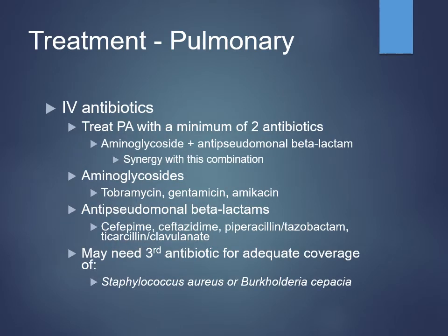So looking at IV antibiotics, typically you want to start off, remember we don't typically double cover bacteria. However, what's the exception to that? Pseudomonas, right? Pseudomonas aeruginosa is the one drug-bug you typically double cover for in most patients, especially if they're worried about pneumonias, things like that. So again, treat PA, not physician's assistants, but Pseudomonas aeruginosa. You guys just happen to share the same acronym there.